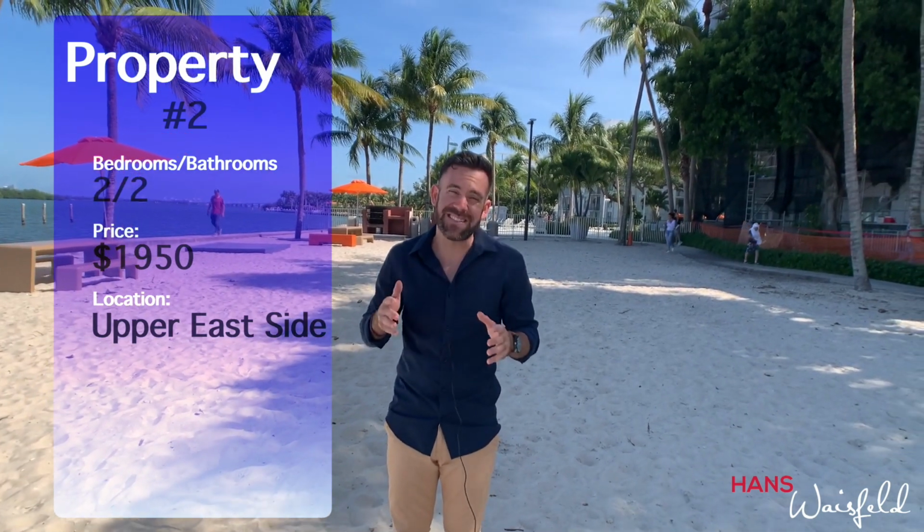This property right here consists of two bedrooms and two bathrooms. It's 950 square feet. It goes for $1,950 per month, and it has assigned parking, it has a lot of guest parking, so this is a great location. Come on, let's go check it out.